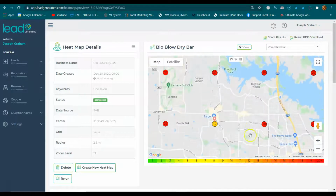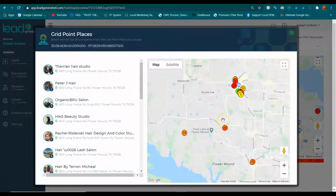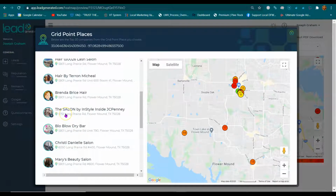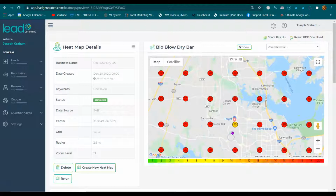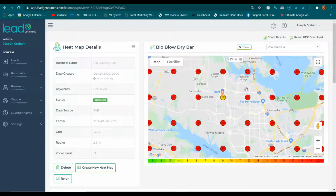And so when anyone is looking for a hair salon in this particular area, they live around Target, you're going to be the 10th business to pop up, which means you're down here. There are 9 businesses stacked on top of you. The first one they would see is Therian, and then Peter, and then Organic Brew, right? And then as you go to different areas, when people are searching for a hair salon, you're still off the grid. I don't know if you're booked up or not, but either way, I can only assume that most of your clients are word of mouth referrals, which is great, right?